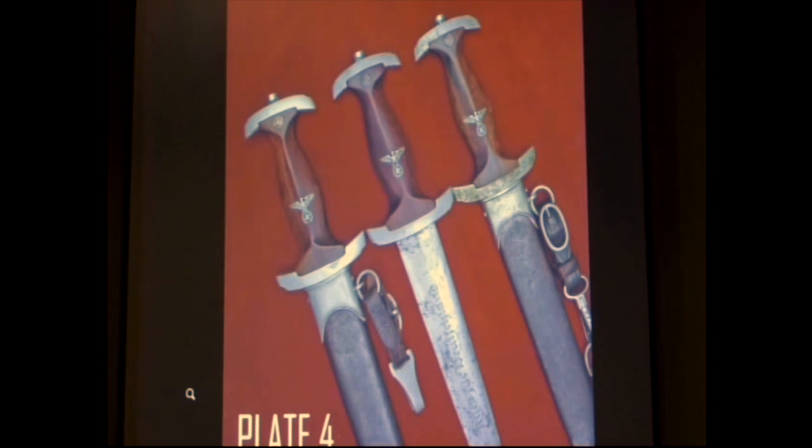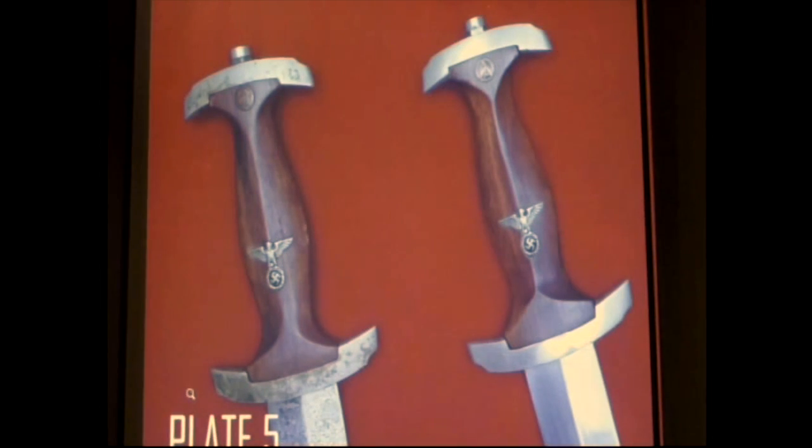We'll go to the next slide. The EPAC pieces, they both have the so-called pointed eagle. Can everybody hear me? Yes. Can you hear me in the back? Yes, sir. They have the so-called pointed eagle, which is a 1929 party eagle, and it's retained in the grip by a small brad. There we can see that.